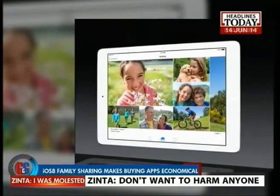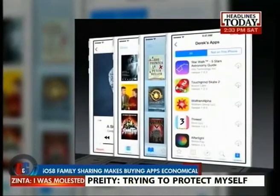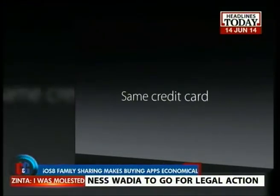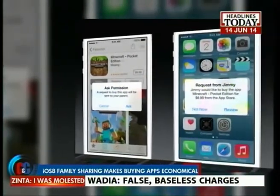In-app purchases and children running up large bills is a familiar problem to iPhone and iPad users. The new Family Sharing feature allows up to six family members to share information. Crucially, the app is linked to a single payment card, and permission must be granted by a parent for any purchase by a child in the family.